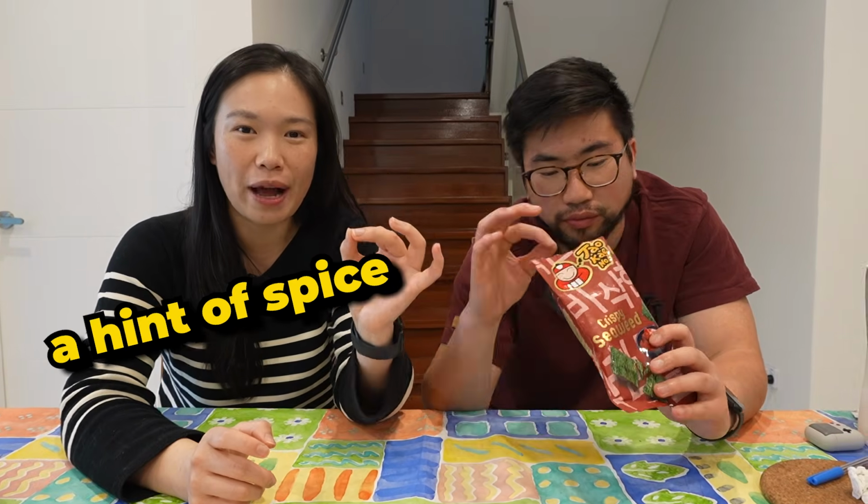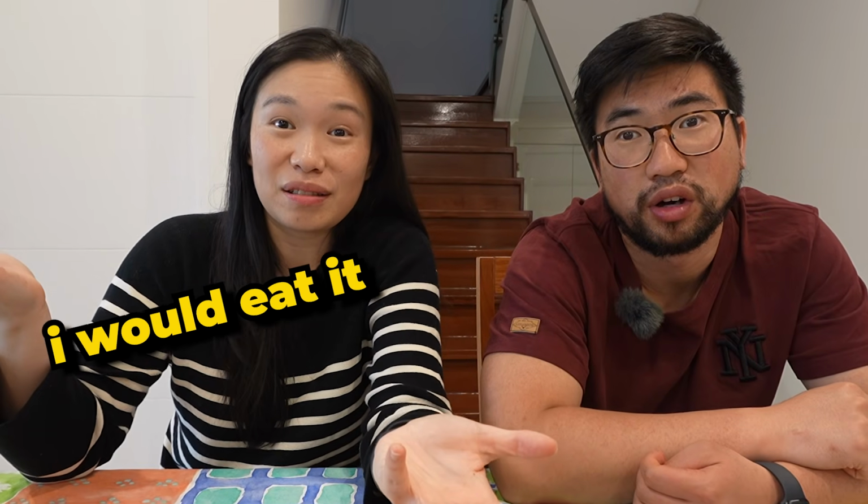It's more savory than spicy. I think there's like a hint of spice actually, but I can't really taste the gochujang. But like I would eat it. It's like a very delicious snack. I mean, if you try it, let me know whether you can eat it and close your eyes and be like, ooh, that's gochujang.